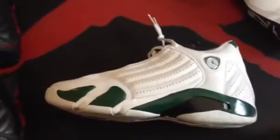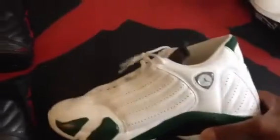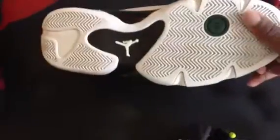And last, but certainly not least, because these are not all my 14s, let me just say that. I just didn't want to dig them all out. The white and forest green. A nice colorway. The way the green really works on this shoe, with that gray there as well. So there's your back, medial side. I don't know if you can tell, but the Jumpman is still intact. I treated the Jumpman on these. If you've seen my video on how to preserve the imprinting in your insoles, that's what I did on the chartreuses and these. So these are my 14s.